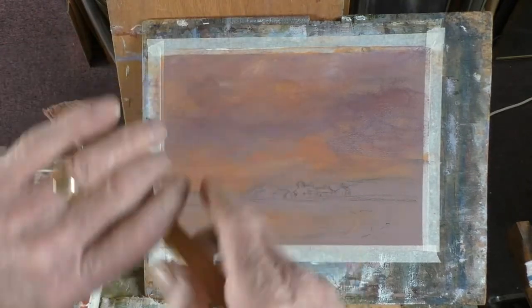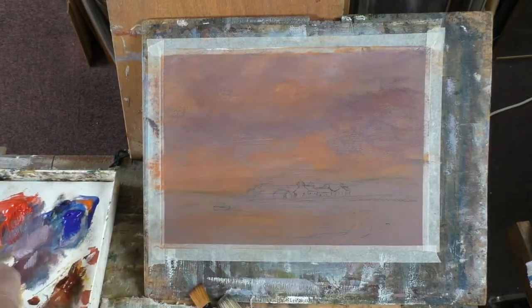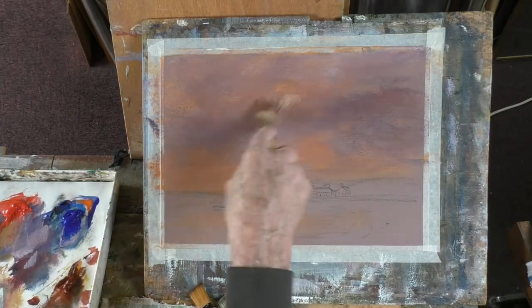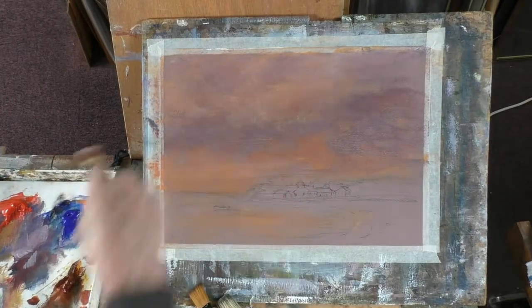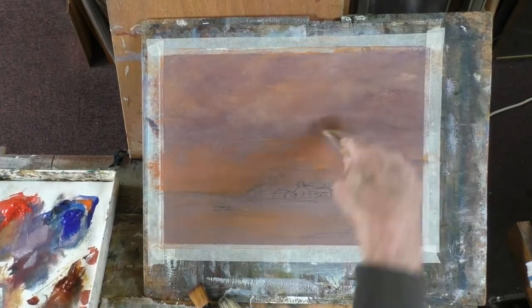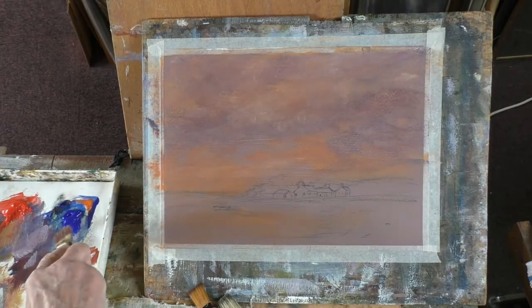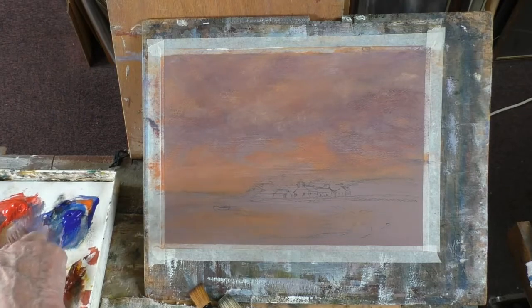That bit of the brush is digging into my hand, so I'll have to move a bit further down the brush. So I get an impression of the sky, and I don't want to be too exact. Otherwise, you might just as well have taken a photograph.